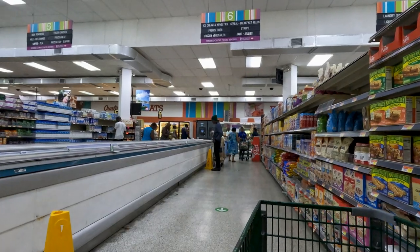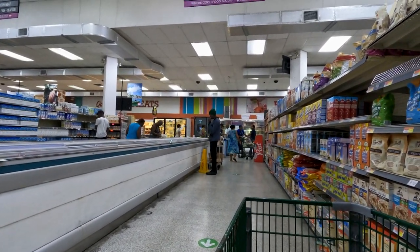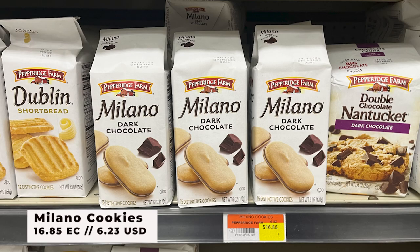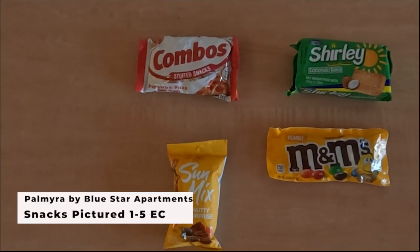Everyone's favorite aisle, the snack aisle, you'll find Lay's chips and other US favorites. I will make another video that I'll link here on some of Grenada's convenience stores. I buy snacks from these places instead of IGA.